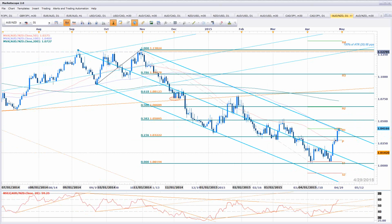I think everyone's gotten a little bit too ahead of themselves on the Aussie. And if there's going to be any upside on the commodity crosses, I do favor Aussie strength more so than Kiwi, which would have me looking higher here at Aussie key.